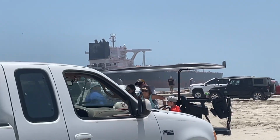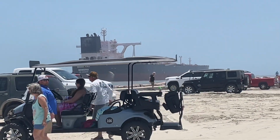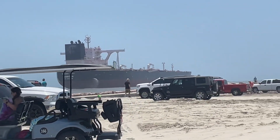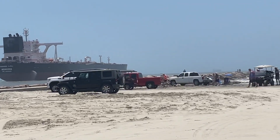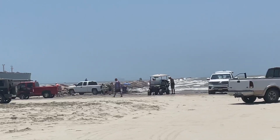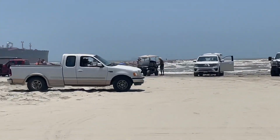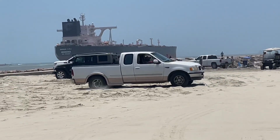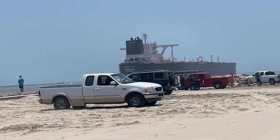I think a lot of people came down to see the ship. There she goes out to sea. Vitamin C. The sand there isn't horrible. See, I wouldn't pull in where he's going. See how he just spun? Because I would get stuck there.